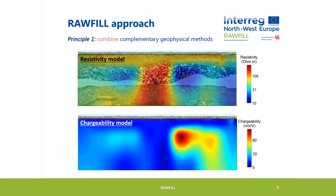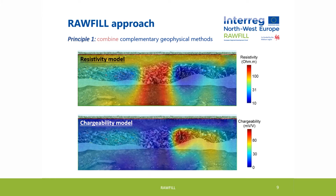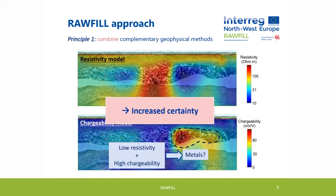But one can also get a chargeability model of the subsurface by applying the induced polarization method. With this additional information, areas with low resistivity and high chargeability can now be narrowed down to being zones of increased metal content. Together, these two methods deliver data that can be interpreted with an increased certainty.